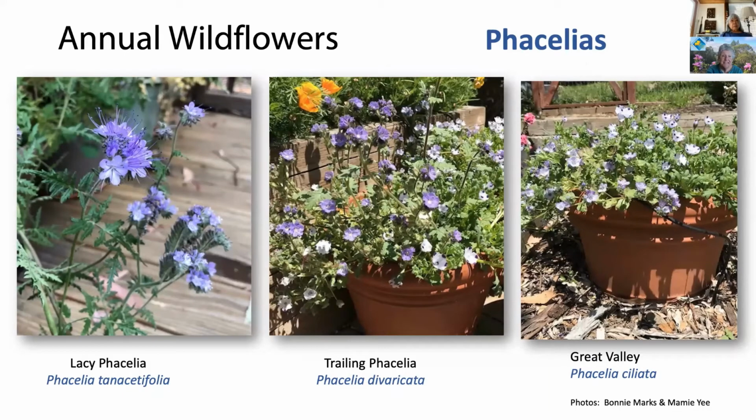The phacelias are another very popular plant in bee and bird gardens. They are deer resistant, which is nice if you're in a property where your containers might be somewhere where the deer are browsing nearby. The lacy phacelia in the pot on the far left, the blossoms are pretty small, but there are many of them. I've got some in a pot. That picture's from 2 years ago, but I've got a bunch that 2 days ago I looked at are coming into bloom right now. And then the 2 in Mamie's yard are a trailing phacelia and a Great Valley phacelia.